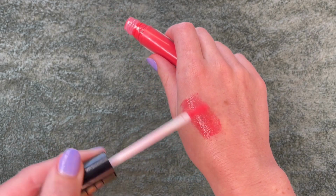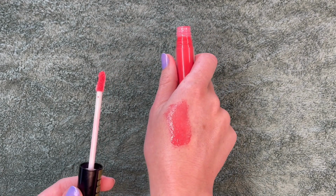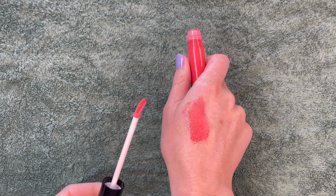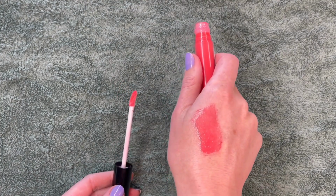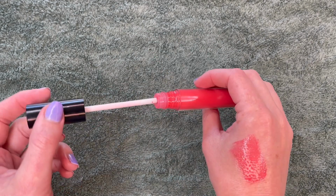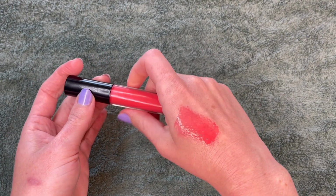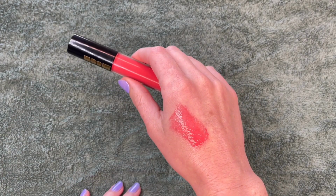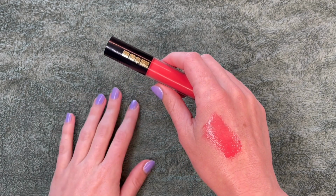Again, it's this beautiful coral. It's coming across a little bit more orange on camera. It's actually quite a bright pink in person. It's kind of like that perfect Tom Ford True Coral color that I tried to mix in with a gloss. It's a beautiful gel-like formula. It feels comfortable on the lips. I will say the formula to me is a lip gloss, as the name would suggest.